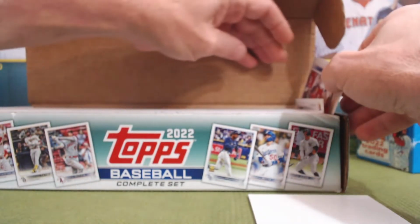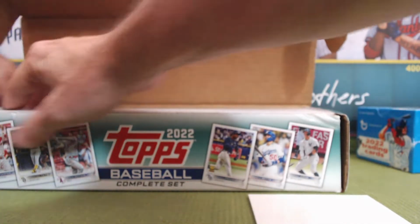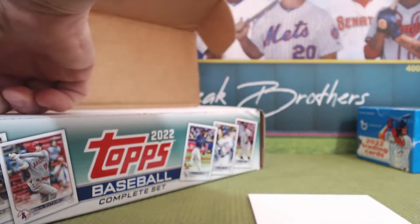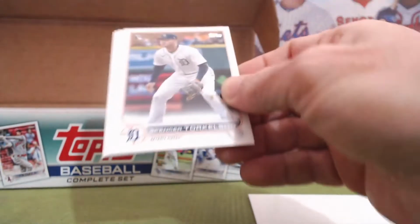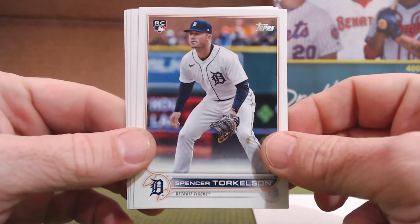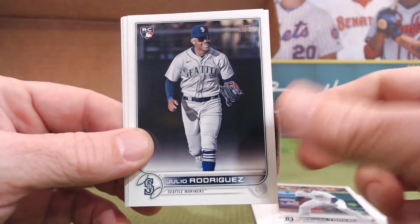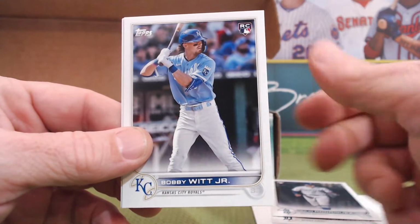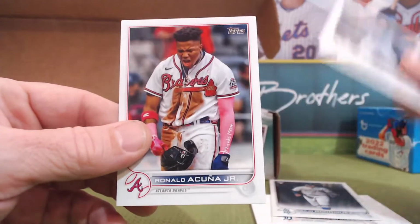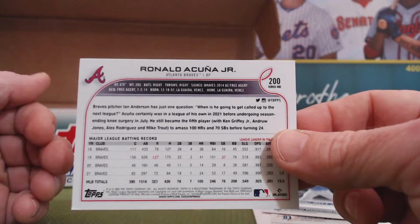Let's see which end the Torkelson and all those are. Again, I don't think we got the parallels, unfortunately. Let's see if I can figure what end these are on. And it looks to be this end. So I just grabbed a few of these. We got a Torkelson, rookie. We've got a Julio Rodriguez, rookie. Bobby Witt Jr., rookie. And there it is starting into. So we don't have the, it's not a parallel set.